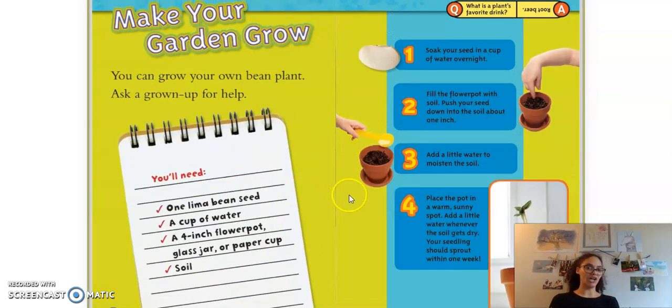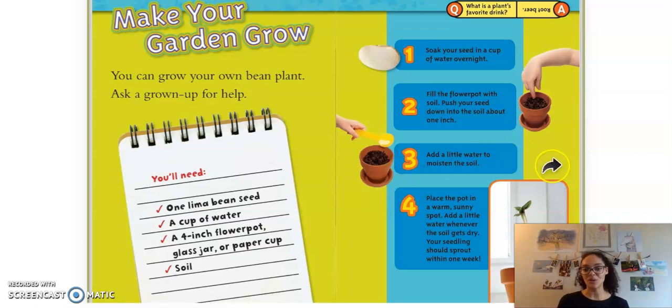Make your garden grow. You can grow your own bean plant. Ask a grown-up for help. So I'm going to let you read this page with a grown-up if you decide that you want to make your own garden. All you have to do is come back to this video and click pause, and then you can read the directions and figure out how to grow your own plant.